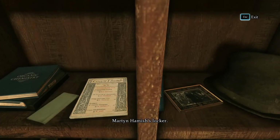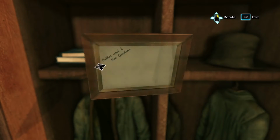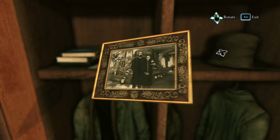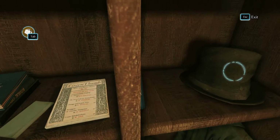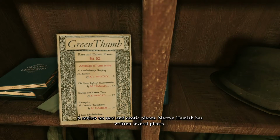Martin Hamish's locker. Father and I, Kew Gardens. Why does he have a... Father and I, Kew Gardens. But that's not Hamish, right? Is it? A review on rare and exotic plants. Martin Hamish has written several pieces.